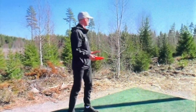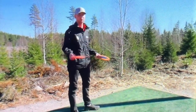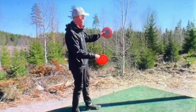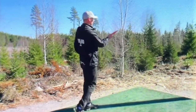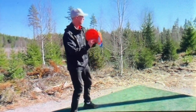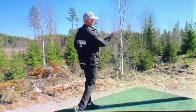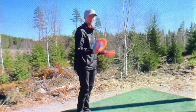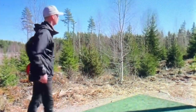So this hole is 106 meters, so over 330 feet, about 340. We have nice little flex line here, so I'm going for that shot. Even though it's pretty far for my sidearm, I'm just trying to take it easy and throw a nice easy sidearm. I'm going for it with my D2. So let's give it a couple good tries.